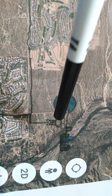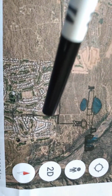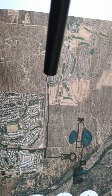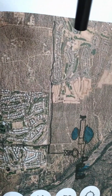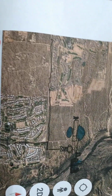More piping. Here's a water tower. More piping. Here's the piping through the communities. Each home would have a meter and a meter box and a water main tap with meter and meter box. And here's the pipe going this way to this community. And they could add more wells, like they could add wells and pump stations along the way too.